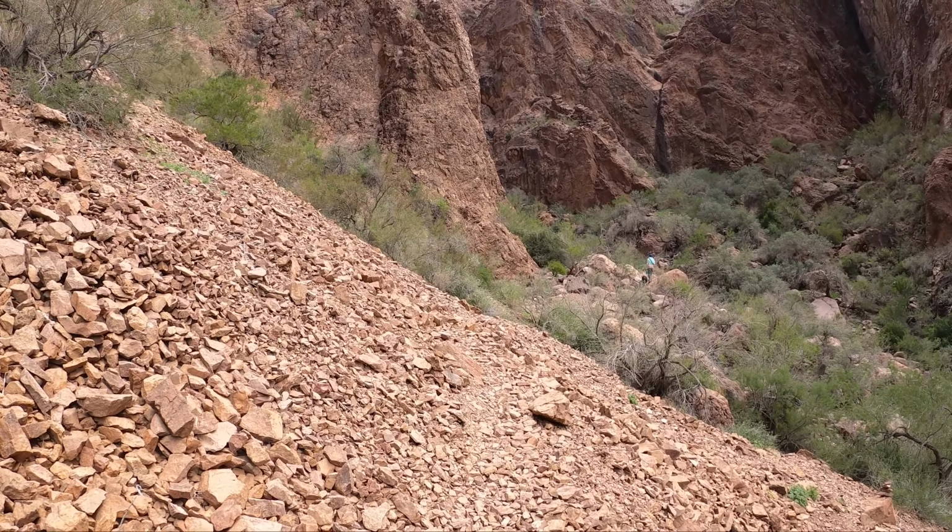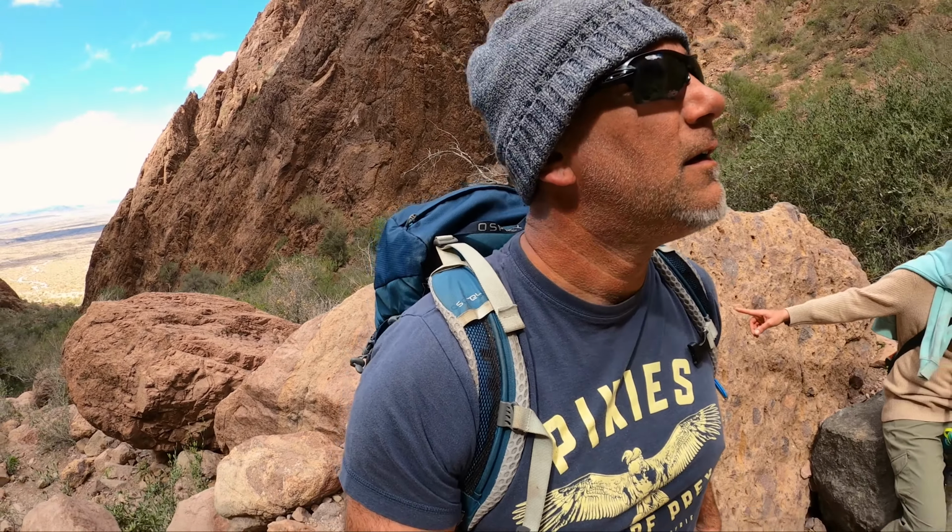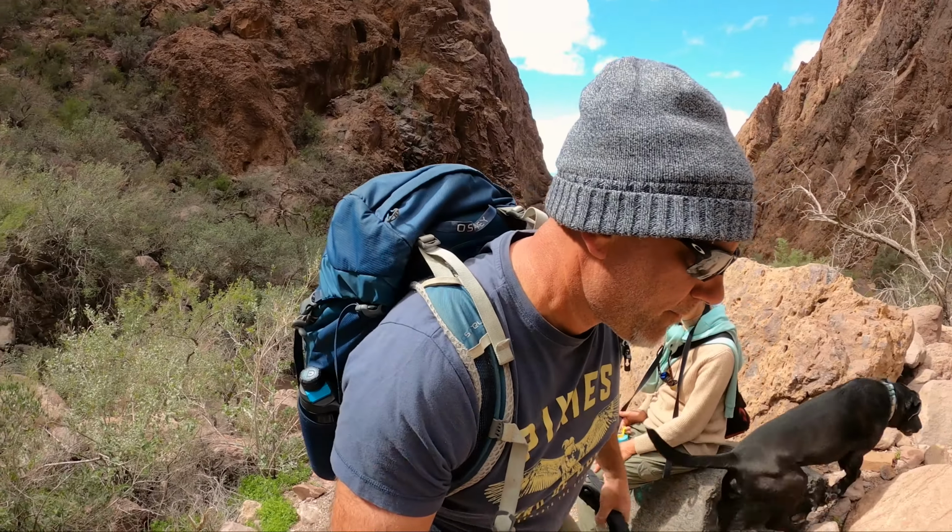Negotiating our way around these boulders. There's a nice path, though. You just gotta stop and look. So we're gonna stop here and take a little break and take in the view. So we'll be back in a few minutes.